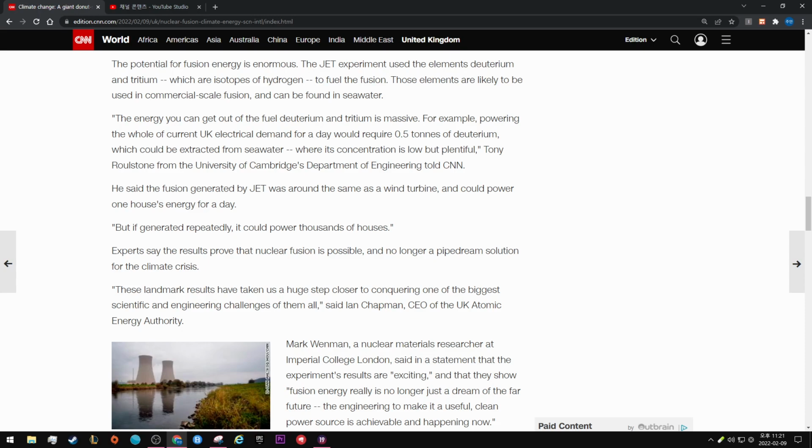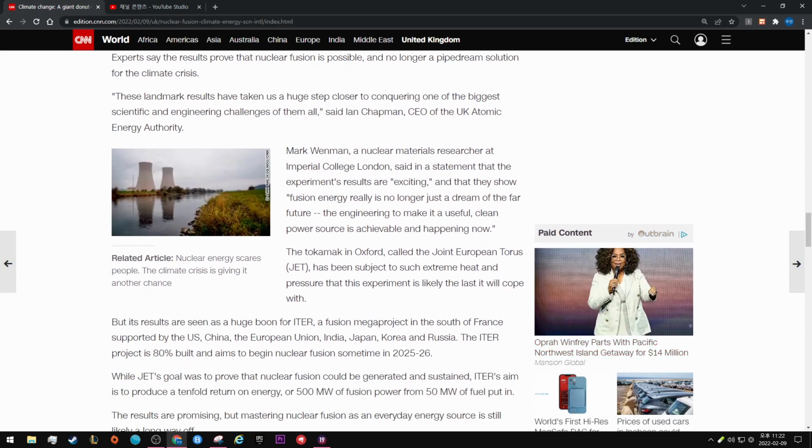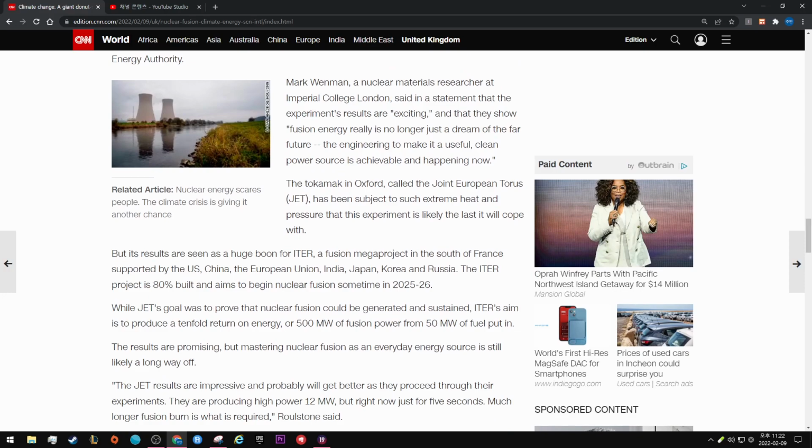Experts say the result proved that nuclear fusion is possible, and no longer a pipe dream solution for the climate crisis. "These landmark results have taken us a huge step closer to conquering one of the biggest scientific and engineering challenges of them all," said Ian Chapman, CEO of the UK Atomic Energy Authority. Mark Wenman, a nuclear materials researcher at Imperial College London, said in a statement that the experiment results are exciting and that they show fusion energy really is no longer just a dream of the far future. "The engineering to make it a useful, clean power source is achievable and happening now."